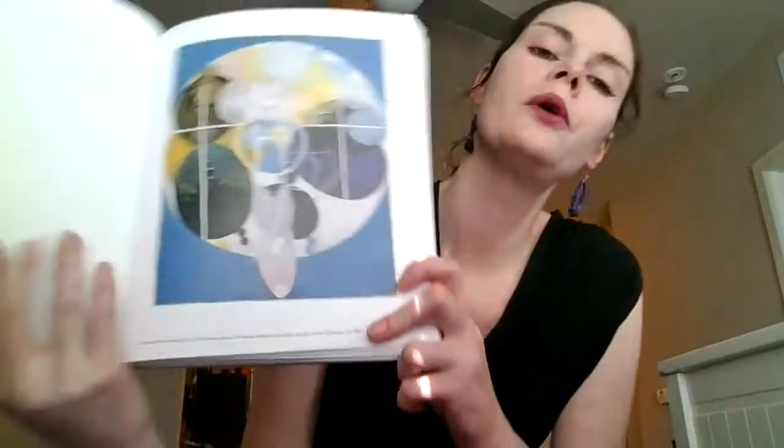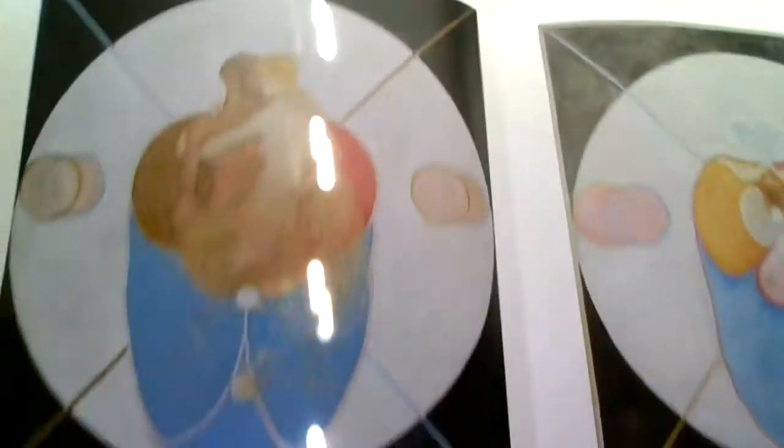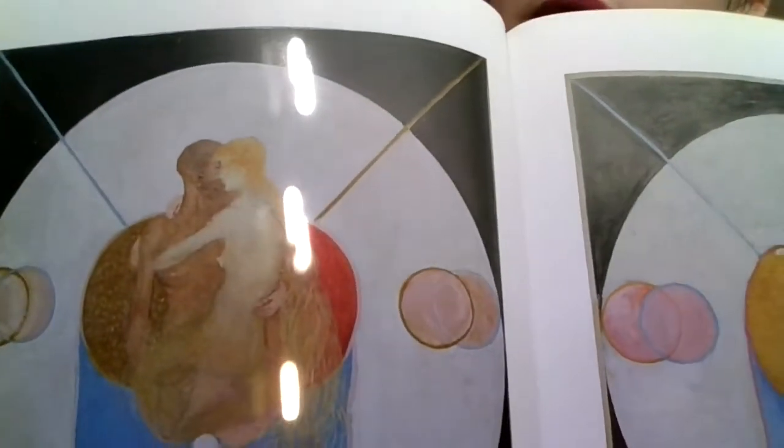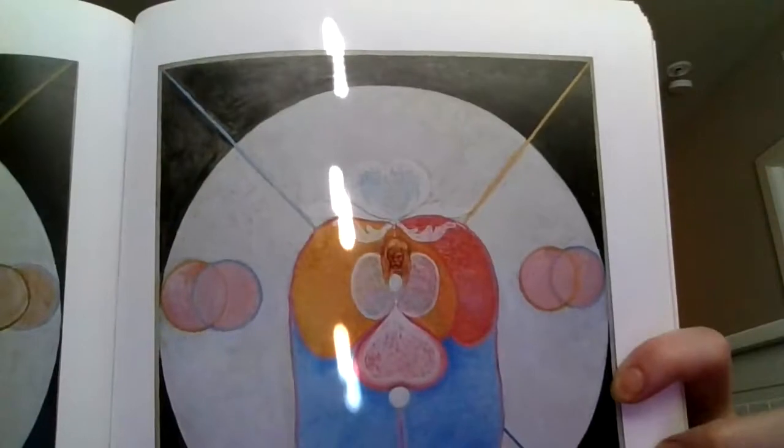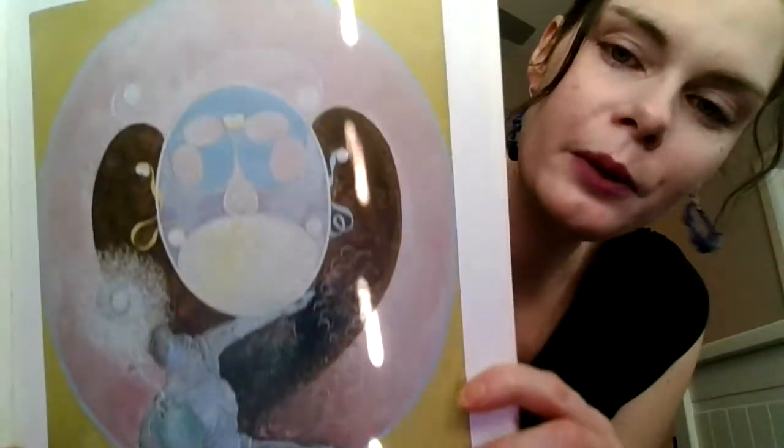She was Slovakian. This one's really pretty too. This one reminds me of the ocean, maybe. These are beautiful. This is a couple here, which is really pretty. And then whatever's going on here, which kind of looks feminine, right? I mean all of these. I could go through this whole book, but it would take forever. But they're all really beautiful paintings. That's Hilma.